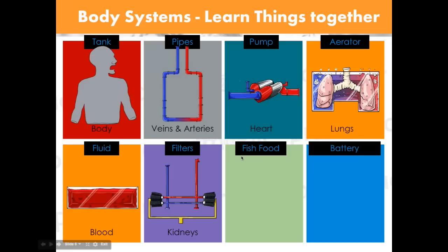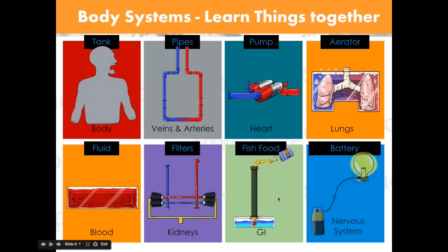Now, the GI system, which is what we're going to talk about today, is all about having sustenance and nutrition that our body can consume and then use as energy and fuel. Anything inside a fish tank needs some energy, or some fish food, to keep everything together. So the fish food goes into the system; we eat food, usually through our mouths, it goes through our system, and we digest it and turn it into fuel. And just like everything else, we then make waste, which needs to be removed from the system with some good filters.